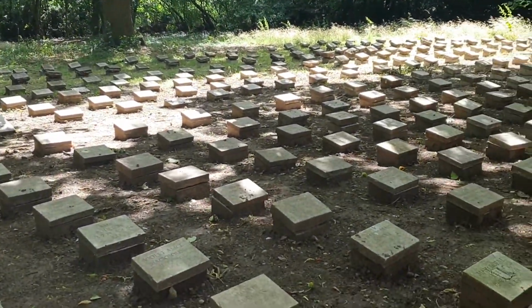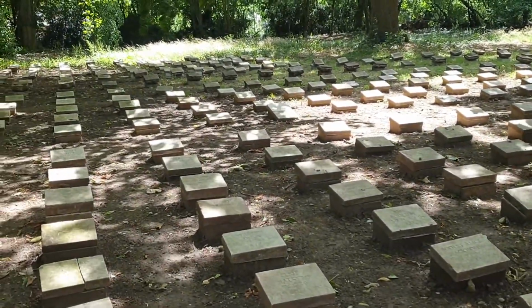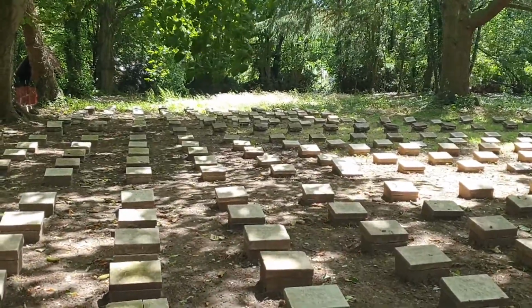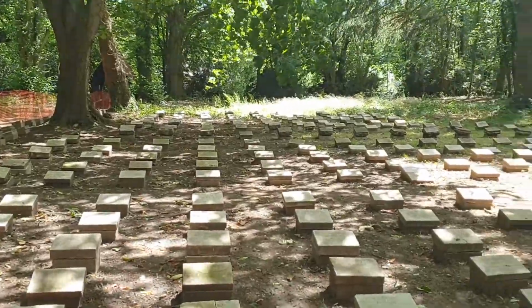This was completely overgrown last time I was here. You can barely see, I don't know, maybe a dozen names. I'm so happy they've done this.